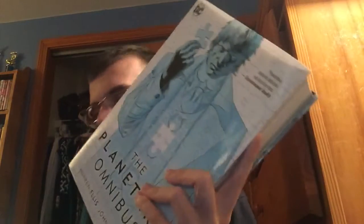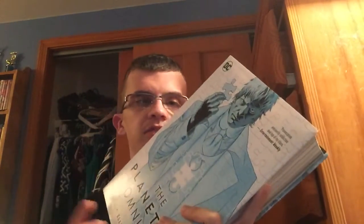But this one. So the second thing is critically acclaimed. This one has really high critical acclaim. Like everyone's like, yes, you've got to get this book. It's so damn good. It's one of those comics that goes beyond your normal Superman, Batman type stuff.